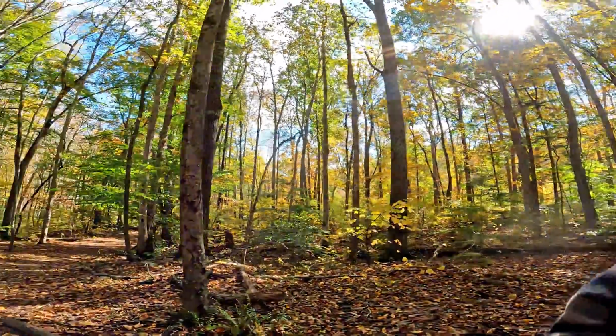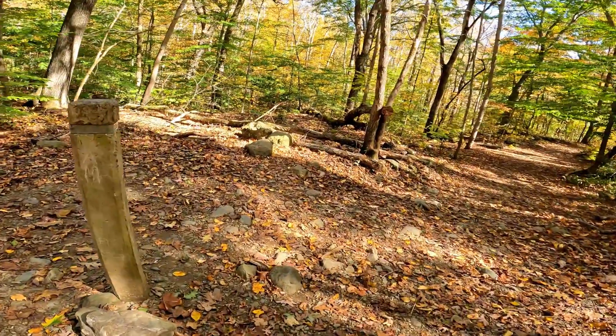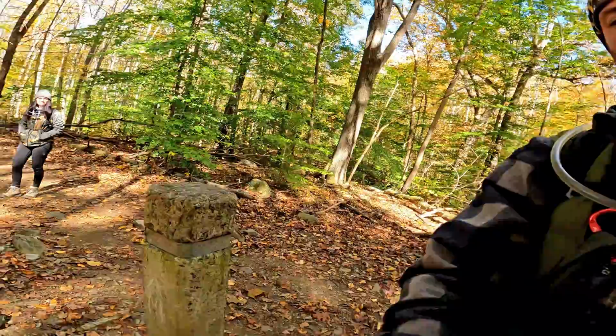Looks like we made it to the intersection for Whiteoak Canyon parking here at the Cedar Run Trail. We've been 3.9 miles, 6.25 kilometers so far today, about 2.5 hours.